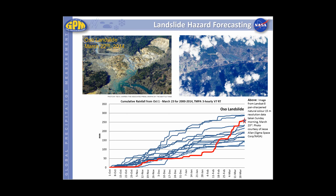In the top right is a picture from Landsat taken the day after the landslide, and it shows the extent of how it was blocking the river. It's a 15-meter resolution, so you can get a sense of the sheer magnitude of the event. By being able to piece together all of these different assets we have, both satellite and non, we can try to get a better sense of where and when these events may happen.